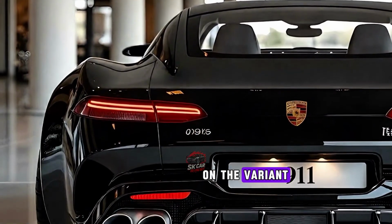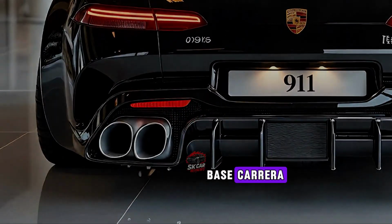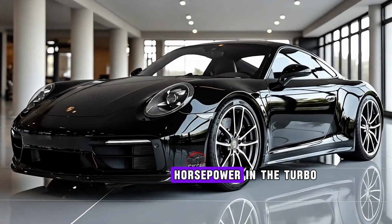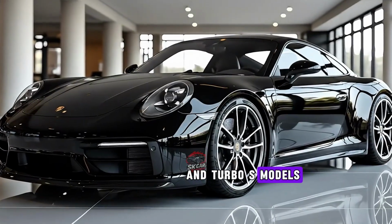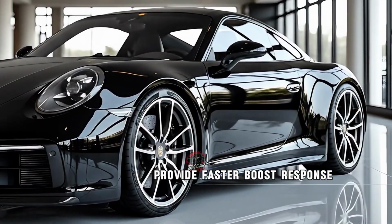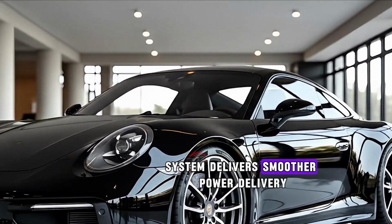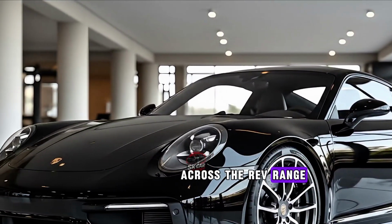Depending on the variant, power outputs range from approximately 420 horsepower in the base Carrera to well over 650 horsepower in the Turbo and Turbo S models. The improved turbochargers and upgraded intercoolers provide faster boost response, while the newly calibrated engine control system delivers smoother power delivery across the rev range.